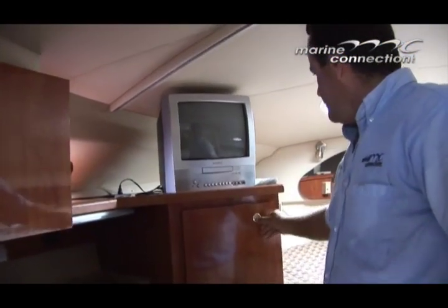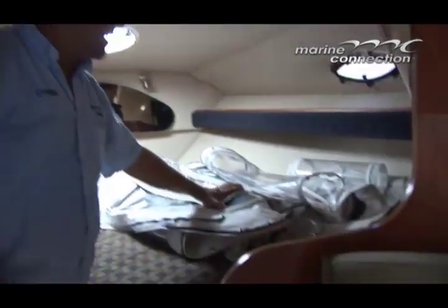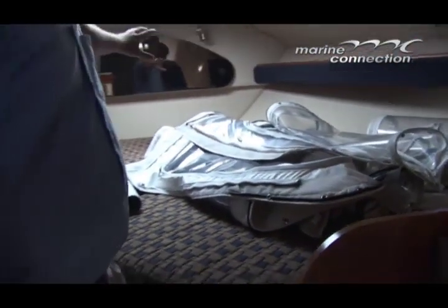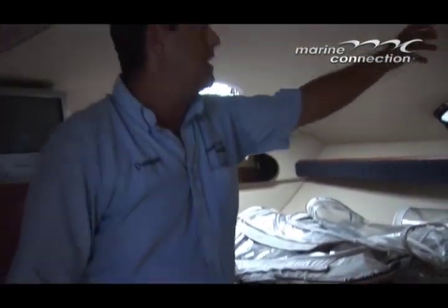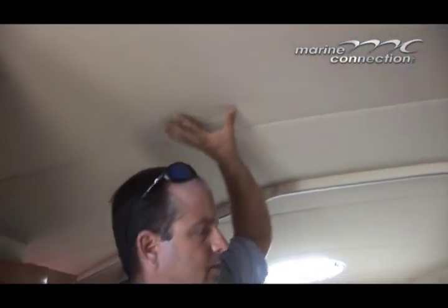TV, more closet space, storage space. And then, excuse the isinglass, but as you can see, we have all the isinglass here now. We also have this large forward sleeper. And then we have this privacy curtain as well. Plenty of lights throughout, portholes, headlights on top of the liner. Notice that the liner vinyl is in very good condition. The upholstery, everything down below is in excellent condition, including the carpet and whatnot.